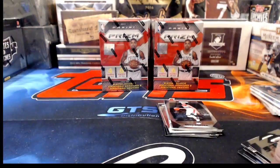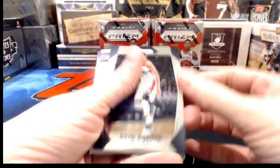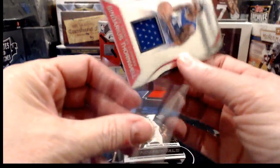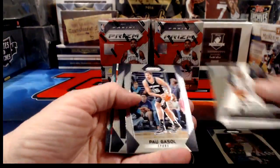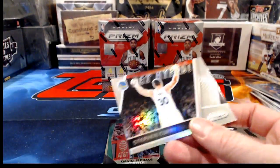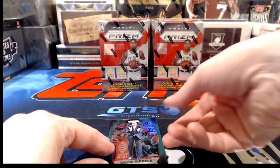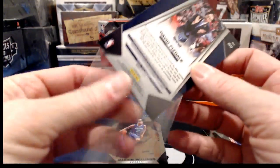Of course, you never know where it's going to come from. I mean, at draft time, did any of us think Donovan Mitchell was going to be in contention for Rookie of the Year this year? I didn't. Sindarius Thornwell for the Clippers. And if not for Ben Simmons, I think he would have absolutely been Rookie of the Year. But with Ben Simmons, I don't know. It's kind of a toss-up. Steph Curry for the Warriors. And a Green Prism for the Grizzlies.